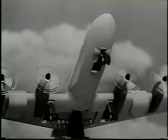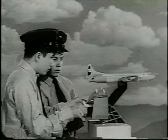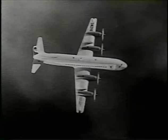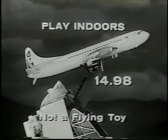While flying, you retract the landing gear. You yourself make the plane climb, bank, dive, and turn in flight, while cockpit instruments keep you on course. For night flying, switch on the red and green wing lights and blink them. Kids, fly Remco's Flying Fox jet prop airliner for the greatest thrill of your lifetime. Only $14.98. Remember, every boy wants a Remco toy, and so do girls.